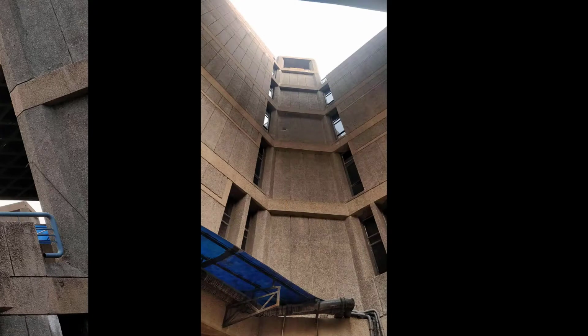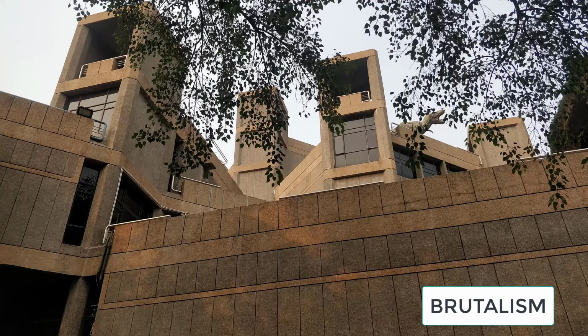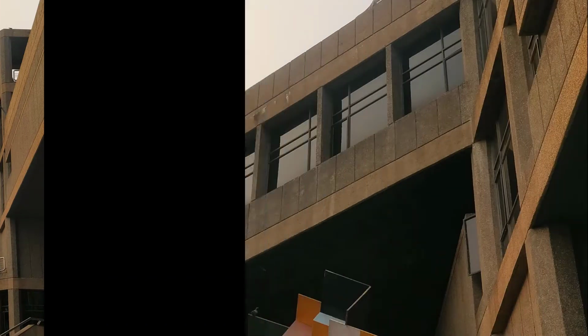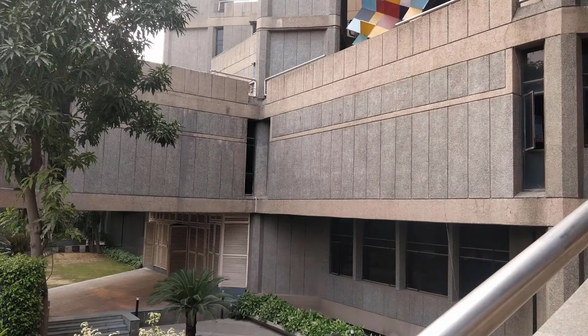It shows functionalism and brutalism due to its mass construction of concrete with brick infills, which gives it a rough and blocky appearance. The ribbon windows, cubism and smooth flat undecorated surfaces are a common feature of Kanvinde's buildings. The water body present on the site is all dried up.